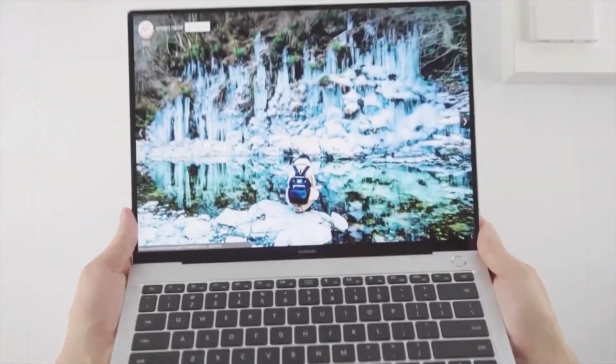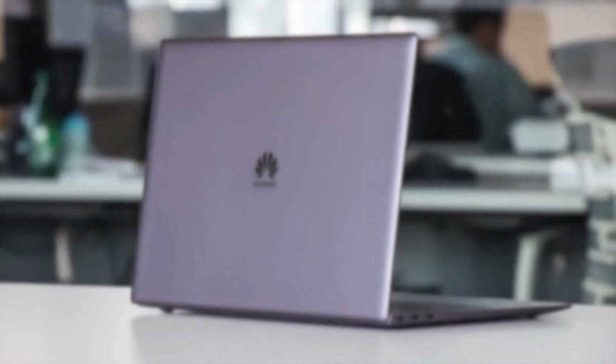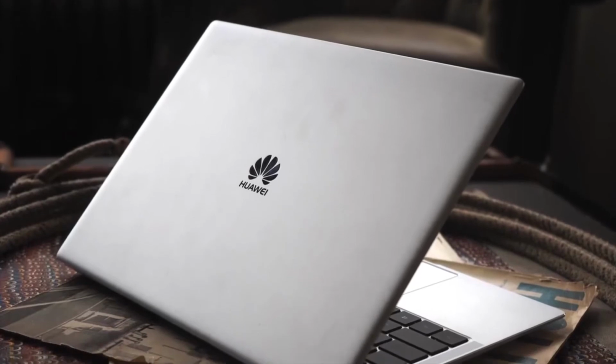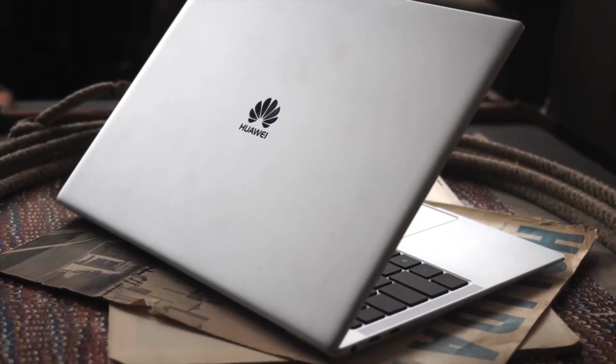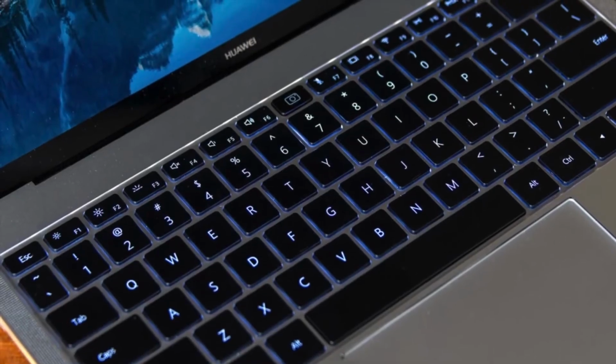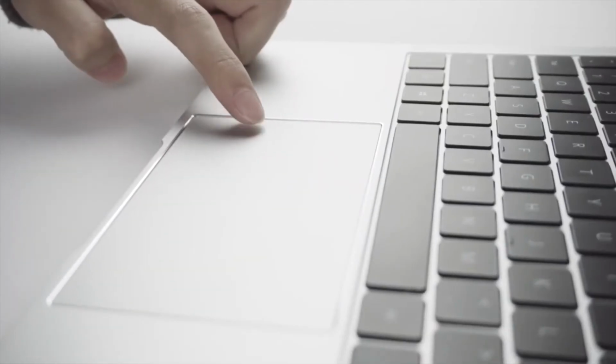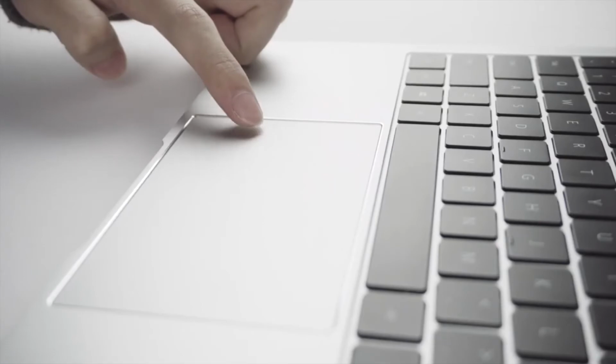Let's check it out. Design-wise, with the lid closed, it looks like a fairly generic thin and light aluminum laptop with a gentle taper and a Huawei logo on the top, available in space gray and silver. Open it and you find a MacBook-like backlit keyboard, large trackpad, a power button, and 2 side grills.